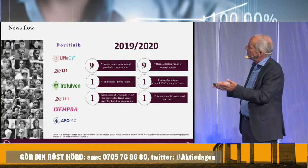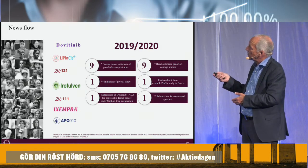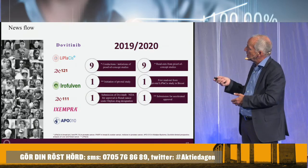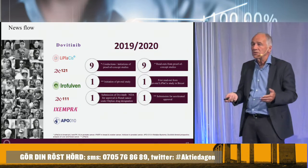So this is how we see the development of our company. We take those products forward, and the two most advanced are Dovitinib and Liplacis. Dovitinib, where we can actually only look into biopsies.